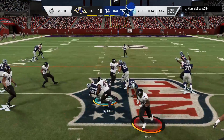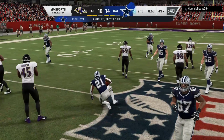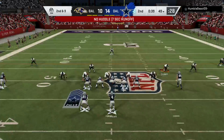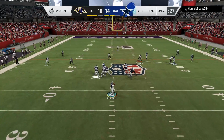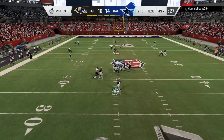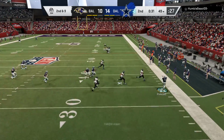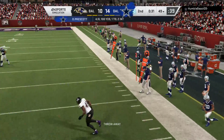Out of the gun, it's Elliott. Just a yard on the first down carry, so it's 2nd and 9. On 2nd and 9, Prescott eluding the pressure right. And that is incomplete here.